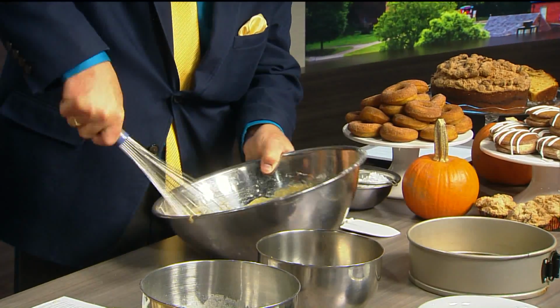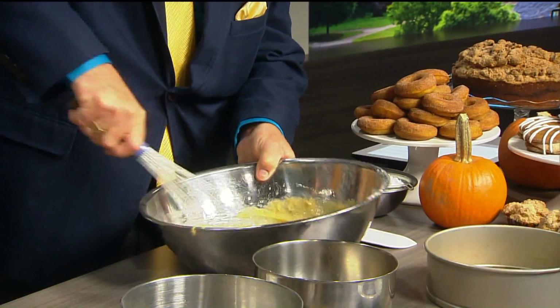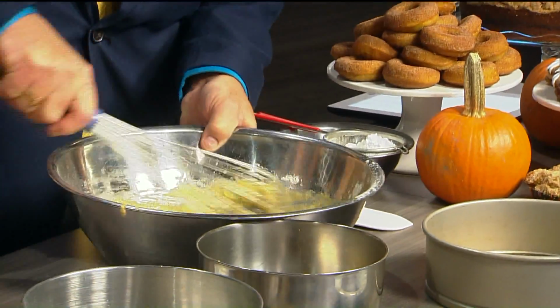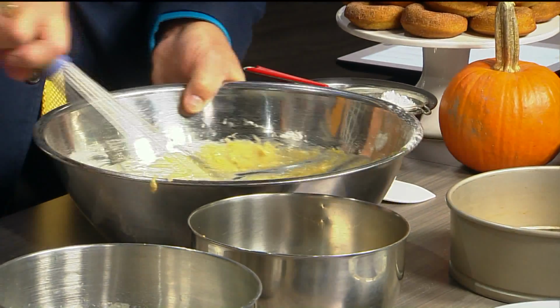So you can use pumpkin just like you would banana, any kind of a muffin or a quick bread. And it really adds extra flavor, moisture. It's easy to make desserts that are vegan also when you're using pumpkin because it has just the sugar and everything else that you need in it. Okay. All right, I want to take over from here, if you don't mind.